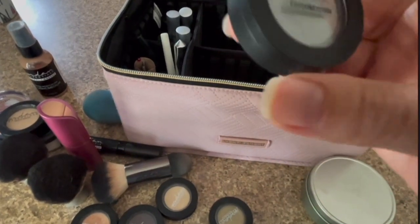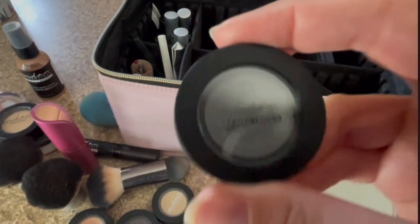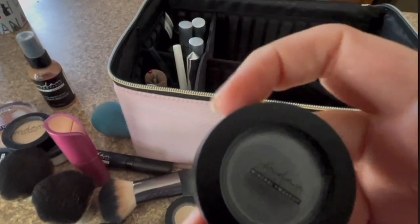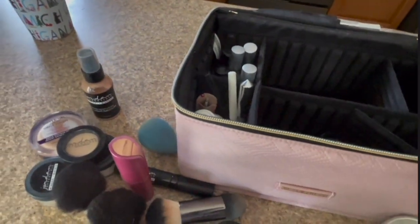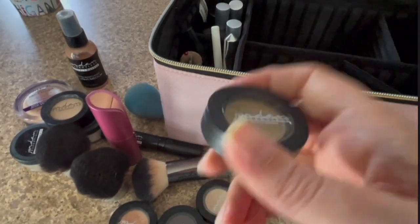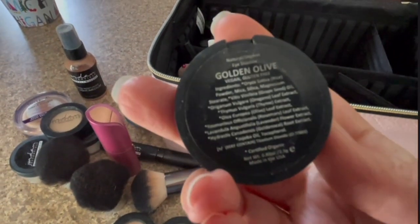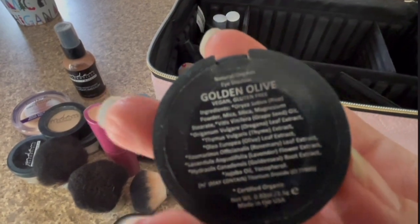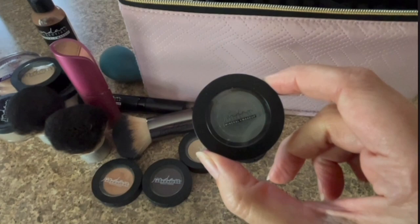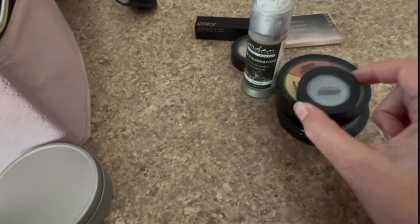What is this one? This is like a bluish color. Sterling. Okay, it's silver, I guess. Clearly, I've never used that one. And then this is an olive color. It has a little bit of gold to it, so I do like that golden olive. This blue or silver or whatever, I can probably pass on, so put that with these.